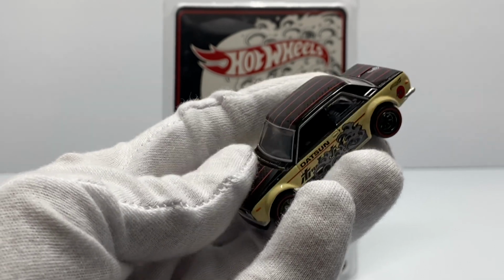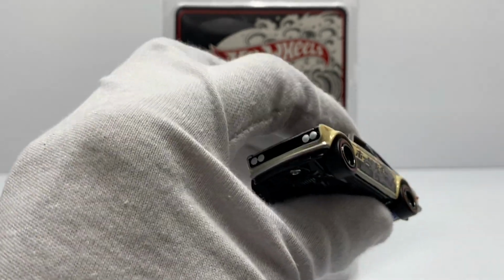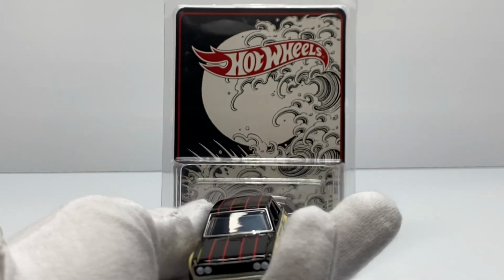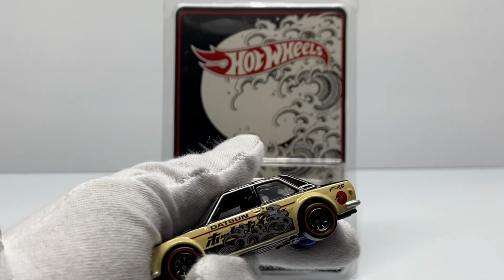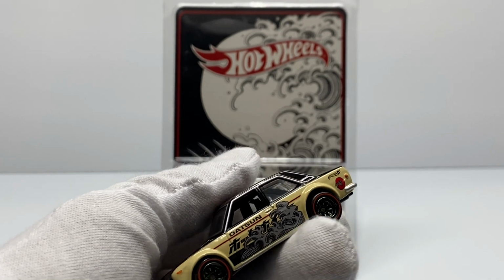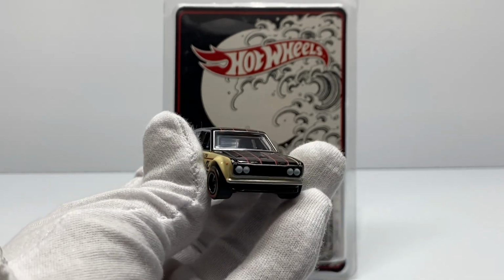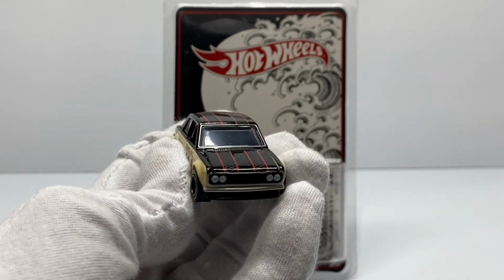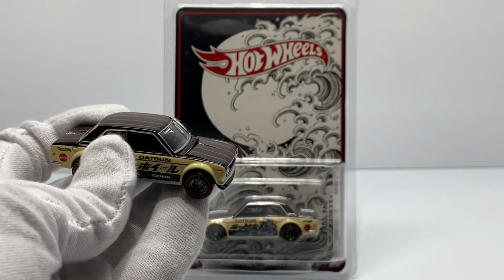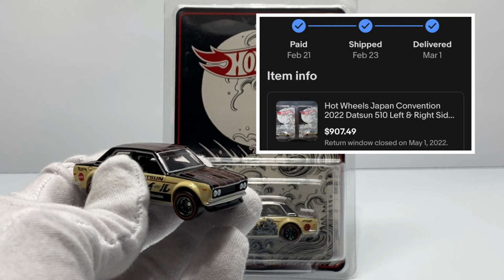I mean, just the best tampo work, the best color combination, the best wheel choice. Just the meaning behind this car. The artist who did the graphics for it, that homage to the Japanese art and the wave, as well as the koi fish scales. Everything about this car, guys, it just screams GRAIL piece to me. So I purchased both the left and the right facing for $900. The value of these cars has come down.